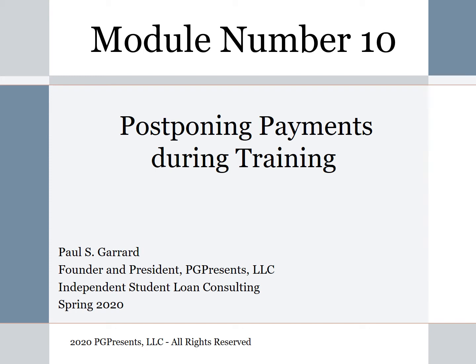We've put together a series of repayment modules designed to help you do a better job of managing your student loans. Module number 10 is on how to postpone payments during your training.